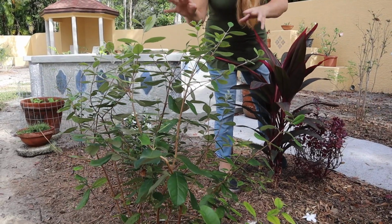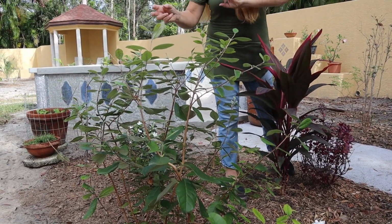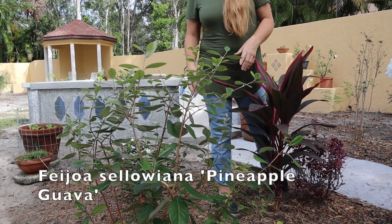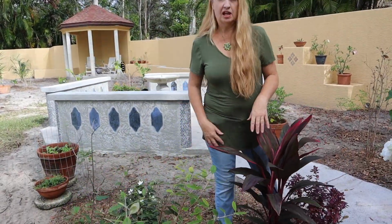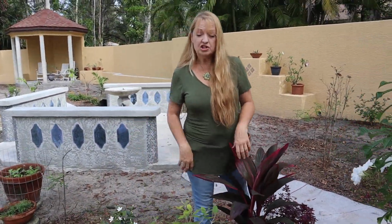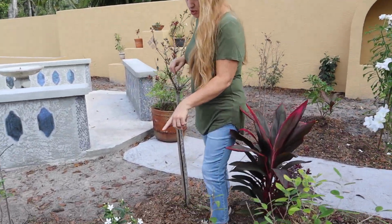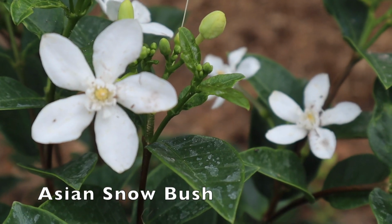It looks a little bit not as great as it should look, but it's been in a pot, it's been under a tree, which it really didn't like. But plants are pretty resilient, so I'm expecting it to come back, and it doesn't look too bad right now, but it will get bigger. And this will eventually grow into a tree. I have an Asian snow bush down here, which is just beautiful. I love this right now.